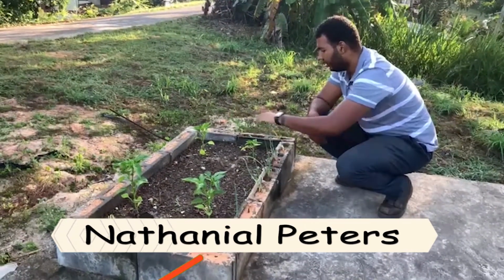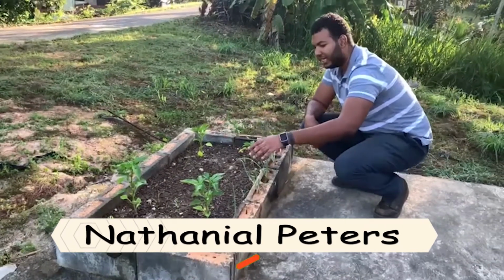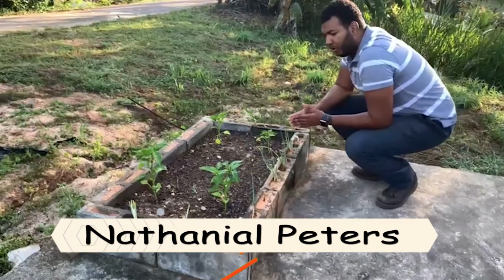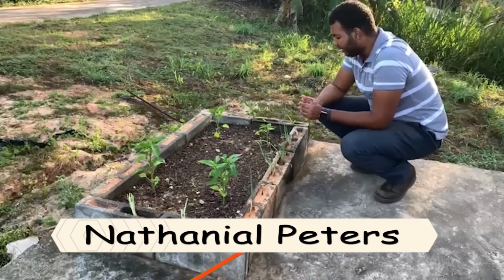We used the shovel, we got it neat, and then we put down the plants. As you can see, these plants are about 8 weeks old. They already started flowering. So within the next 4 to 5 weeks, we should have bell peppers to harvest.